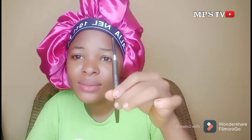Another thing you would need that is very important in this makeup journey is your eye pencil. You either use this one or you use this one. They are eye pencils.